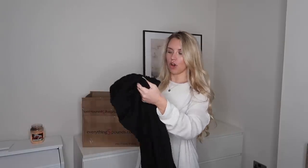Okay, what is this that we've got? Oh, a jumpsuit. I actually saw Gemma Miles. Gemma, if you're watching. She featured this, and I think, who else did? Amy, maybe? So I had to pick it up because I thought it looked great on them.